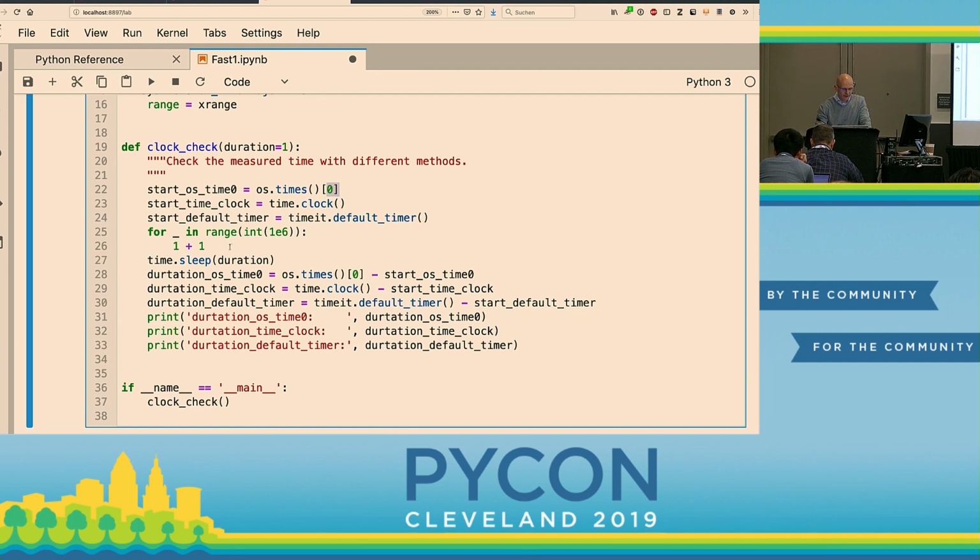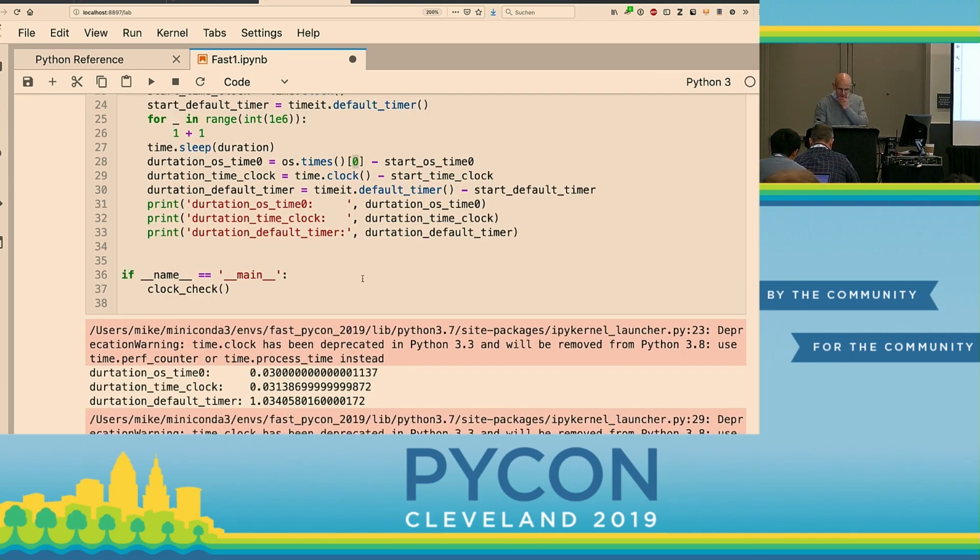So I do something, I do 1,000,000 times 1 plus 1, and I sleep for the duration which defaults to 1. So this one uses CPU, this one doesn't use CPU because it tells the operating system to wake me up after 1 second. And then I do the same thing, and that's not totally accurate because I measured this also here, but compared to this one, it doesn't matter too much. I get a second timestamp and measure the difference. So I measure 3 differences between timestamps, and then I print them out. And if I do this, I get a warning which I haven't seen before. That's something that will be removed in Python 3. So timeit.